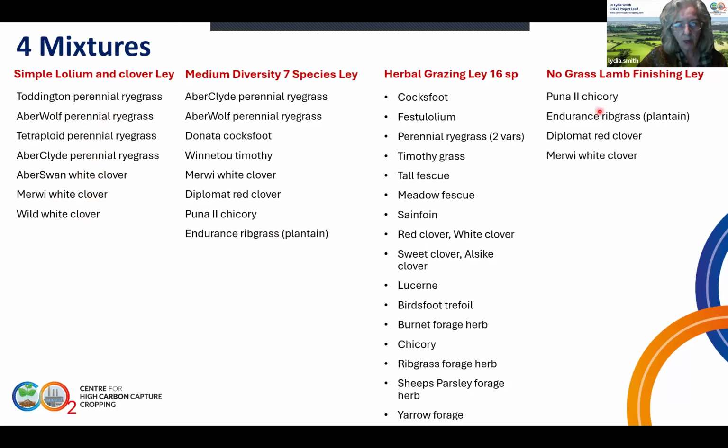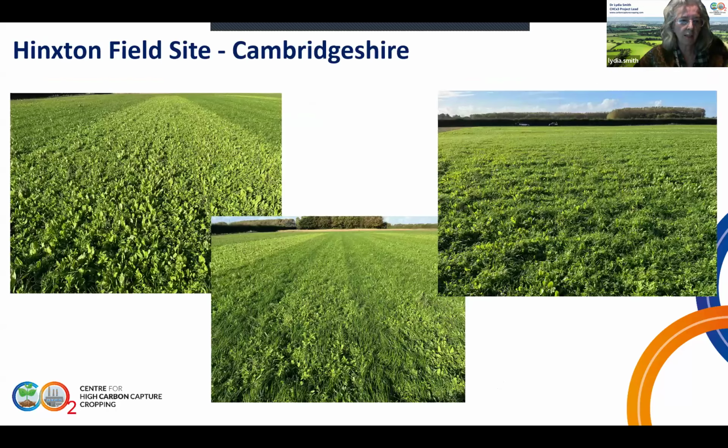And then an unusual one here. We brought this in as a result of discussions with farmers. What if we had a grass-free system? And this is because a lot of arable farmers, particularly if they're going into root crops, were thinking, well, I don't really want lots of grass, and then I'm going back into potatoes and other root crops. And there's a problem now with wireworms and leather jackets and whatnot. So we brought that in as a contrast.